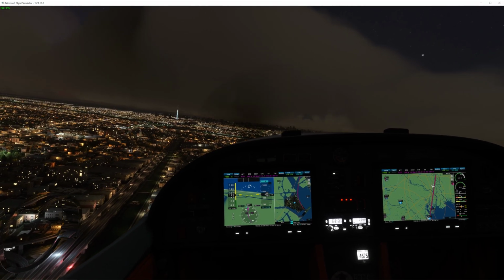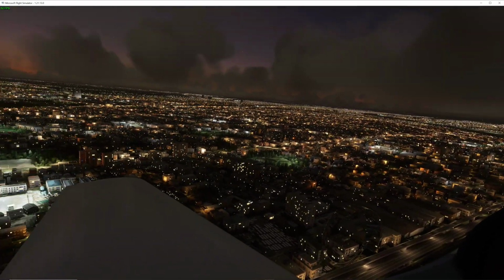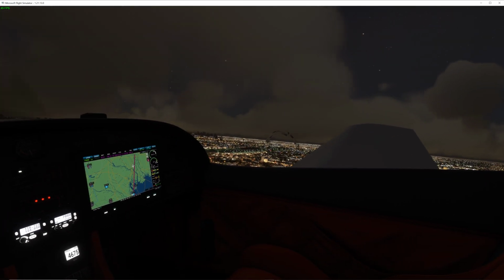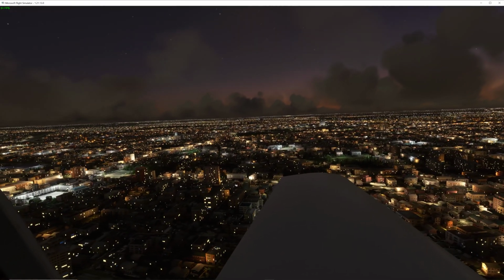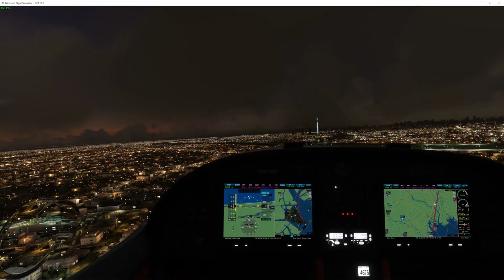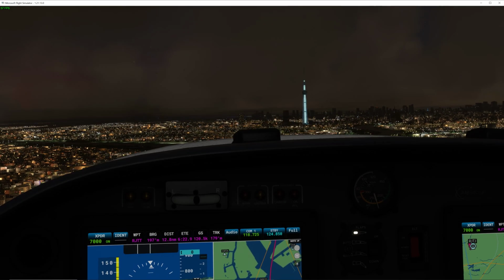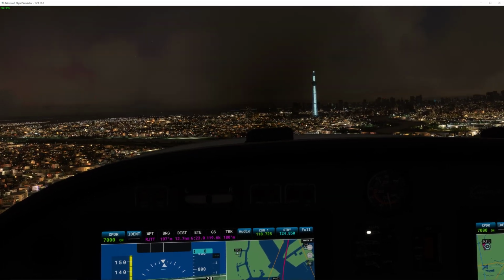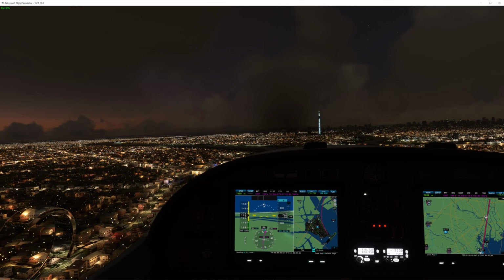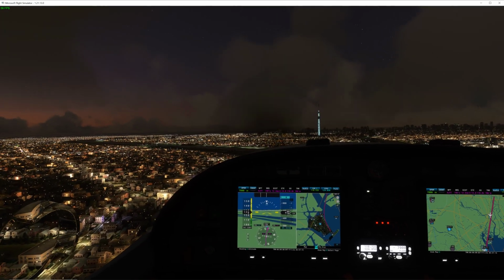It's going to be embarrassing if I land on the wrong runway. This is a vast city, as far as the eye can see. So the plan is, if I go to the left of this tower and then loop out to the right, find the airport, which is the other side of the bay, so we'll fly over the water a bit.